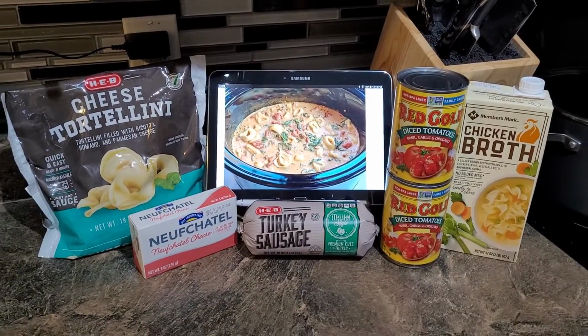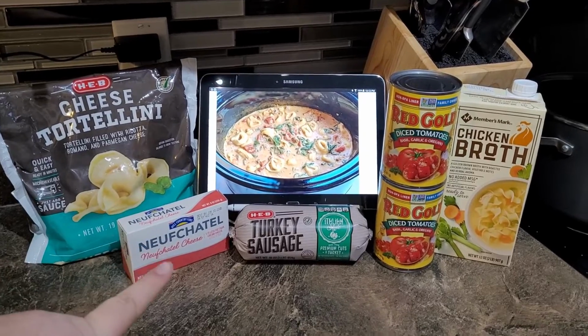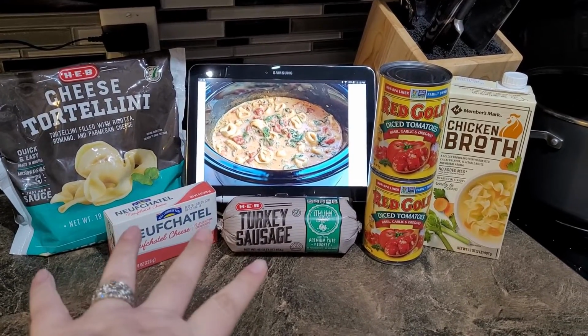All right, let's get started on this tortellini soup. We're going to need some frozen cheese tortellini. I'm making some substitutions to make this a little more calorie friendly.